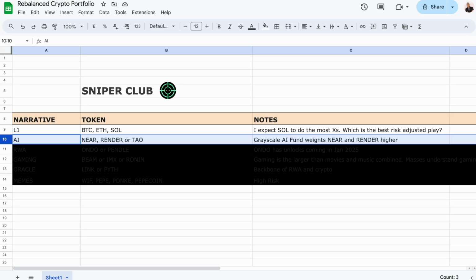So as I look at rebalancing my portfolio, I'm looking to pick up some more Nair and Render. Nair is near my buy price, right? I'm looking to pick up some more Nair, Render, and perhaps Tau. If I was to choose, I think I'm more bullish on Nair than Tau. So these are three tokens that you can look at within the AI space.